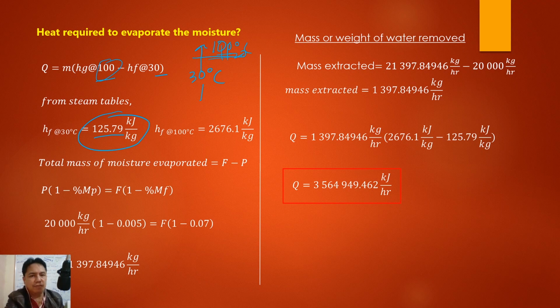So, heat required to evaporate the moisture. When we talk about evaporation, we are evaporating from 30, then it becomes 100 degrees centigrade. So it becomes hot, it becomes dry. So definitely there's a portion that was removed, and that is the mass or weight of water removed.